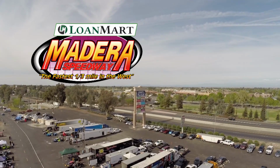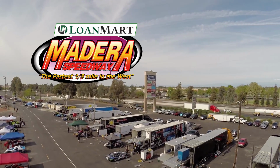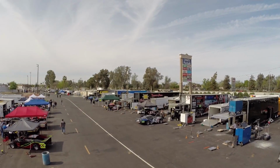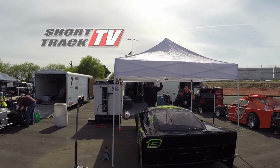The Twisted Tea Modified Series hits the LoanMart Madera Speedway today for round number 1 of the 6-race series in 2015. Hello everyone, welcome to Madera, California. I'm Kenny Shepard alongside Outback Andy Foster. Hey Kenny, I'm really excited to be here for year 2 of these Twisted Tea Modifieds.